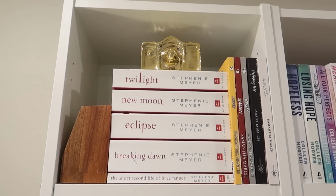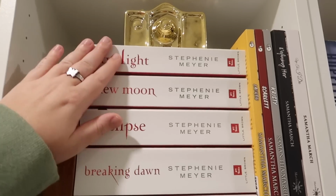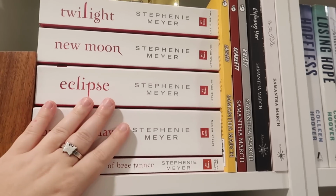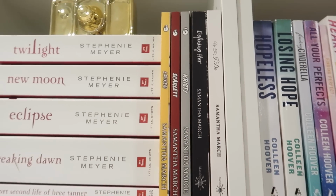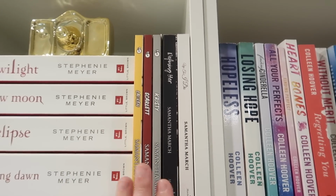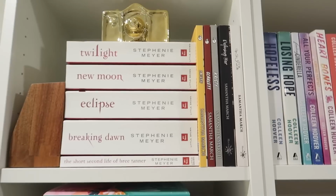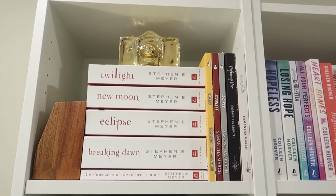So anyway, this first shelf here has my Twilight books. I have these white covers that I got for Christmas. They're so cute. I'm obsessed with them. And then I also have my Samantha March books here. I cannot wait to read these. I bought a few of these, and then Ofra actually sent over a few of them as well, which I thought was so cool and so nice of them. So shout out to Ofra for that.